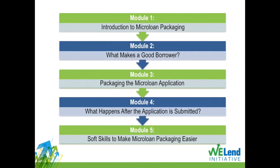So there are 5 modules in the program. The first one being Introduction to Microloan Packaging, Module 2 being What Makes a Good Borrower, Module 3, Packaging the Microloan Application, Module 4, What Happens After the Application is Submitted, and Module 5, Soft Skills to Make Microloan Packaging Easier. Again, the aim is to present your staff members with key information on how to package stronger loan applications so that we can increase the access to capital to women by putting viable women-owned businesses in front of the underwriters and the micro lenders.